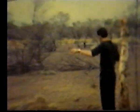One must always do a fence up when you come through in this country. Make sure it is stock-proof and dog-proof, or dingo as we may term it.